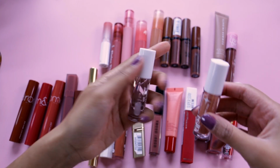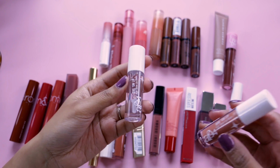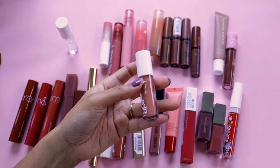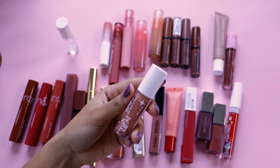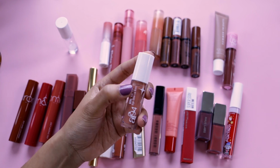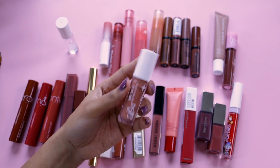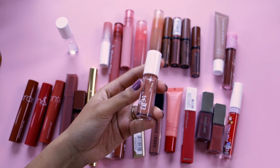I think I'm going to keep the clear one just for that. It's a nice touch to add to a look if you want to amp it up in that way. But this nude one, this just isn't the kind of gloss I can wear all over my lip comfortably. I feel like it starts to irritate my lips after a while. It just doesn't feel like the most high quality formula, but it is super, super shiny.